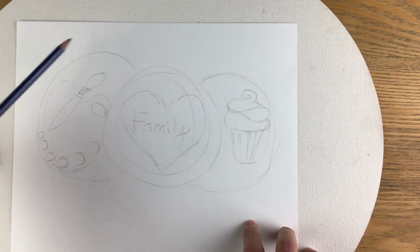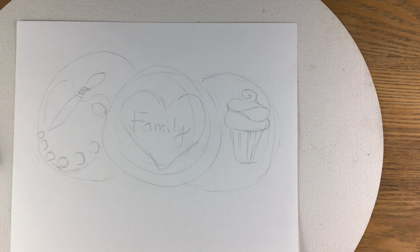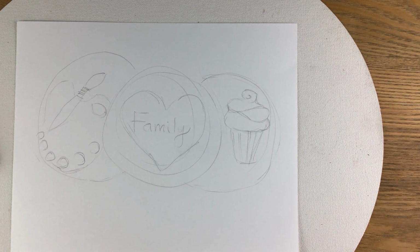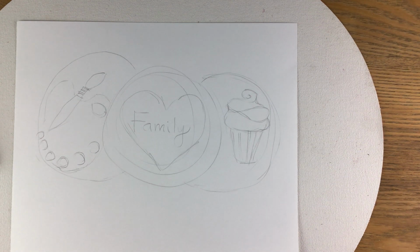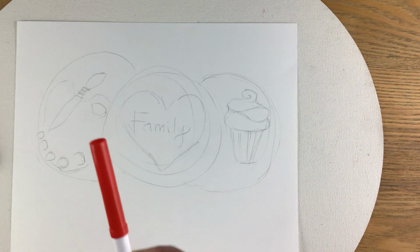And then all in the background, I'm going to add all kinds of designs. I'm going to rip up some of my paper and glue it back down. And I think just so that you can see it a little better at home, I am going to use some of my markers that I have on my desk to start coloring in.